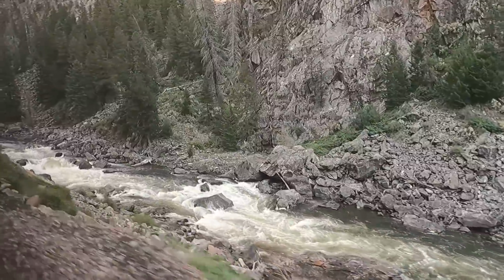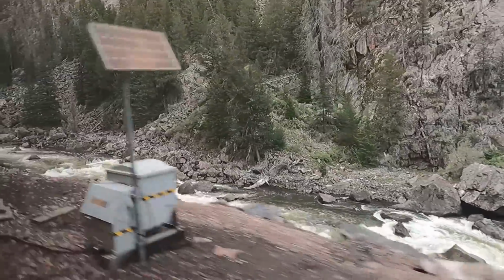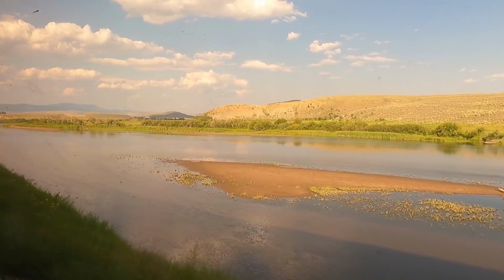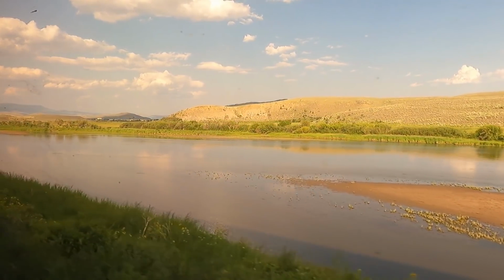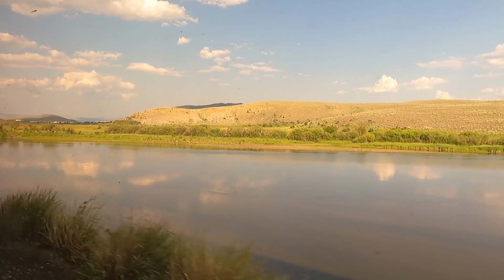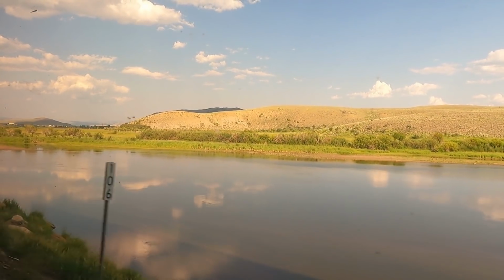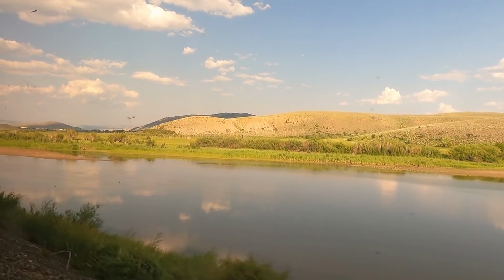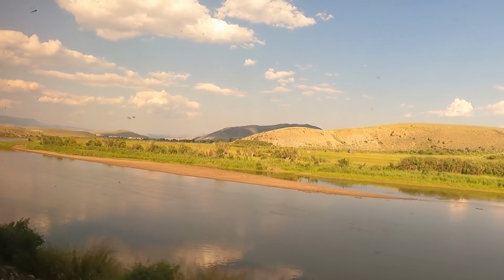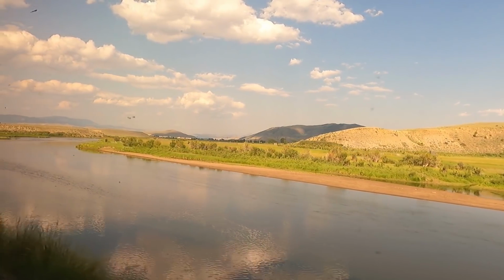There's a couple other things you'll see on the Zephyr, which is you will get to go through Moffat Tunnel, which is near the Continental Divide. It takes you under it. And you will get to go up to Donner Pass and see Donner Lake, which is where the Donner Party became famous in American history. So the California Zephyr has tons to offer.